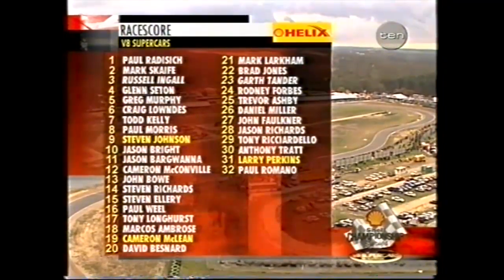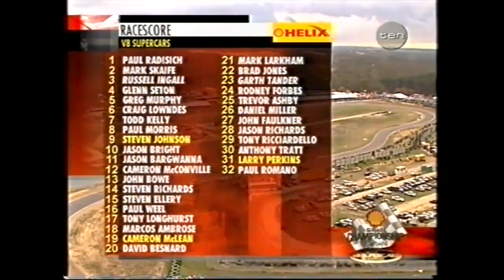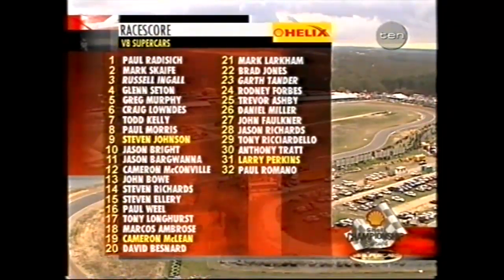Some notables. Steven Johnson qualified 14th, moved up to 9th. Cameron McLean qualified 30th and moved to 19th. And poor old Larry Perkins back there in 31st, in actual fact, did not finish because Larry ended up beached down there on the outside of turn 1. An unhappy time for him. But certainly not the case for Paul Radisich. He was thrilled, and he's with Grant Denyer.